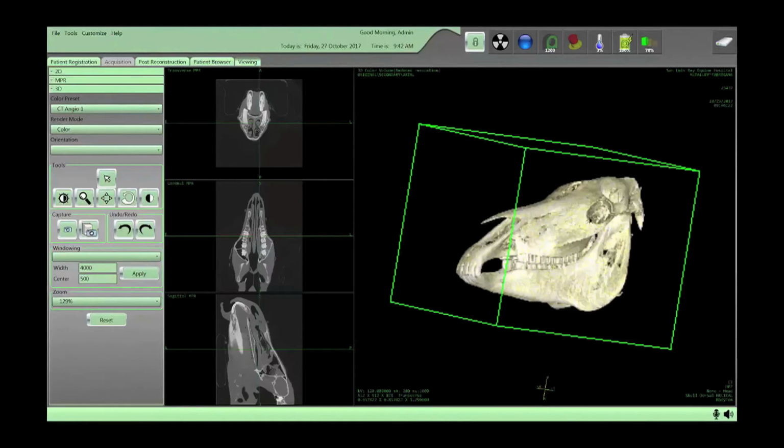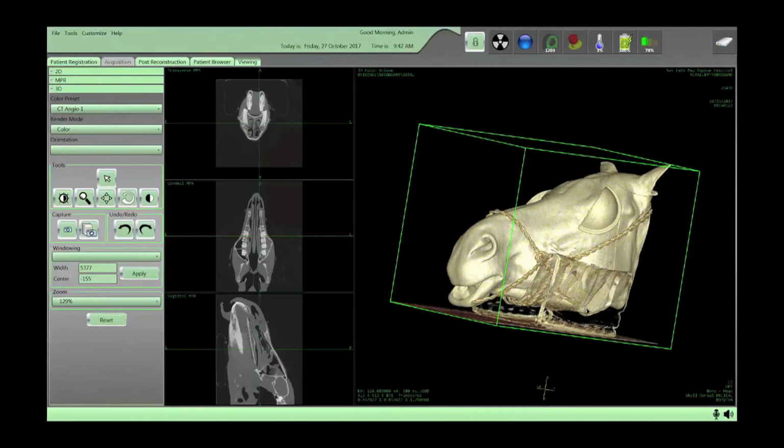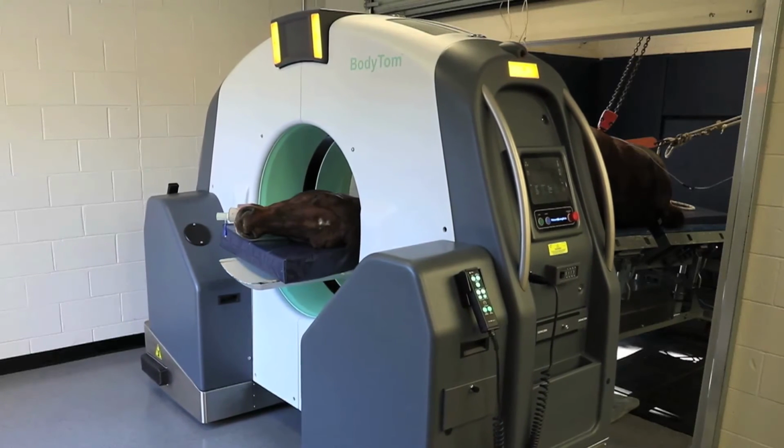When they installed the BodyTom, they provided on-site technical training. And during that time, we went through everything from moving the machine, using the software, how it works. They were extremely good at tailoring it to our existing knowledge base.